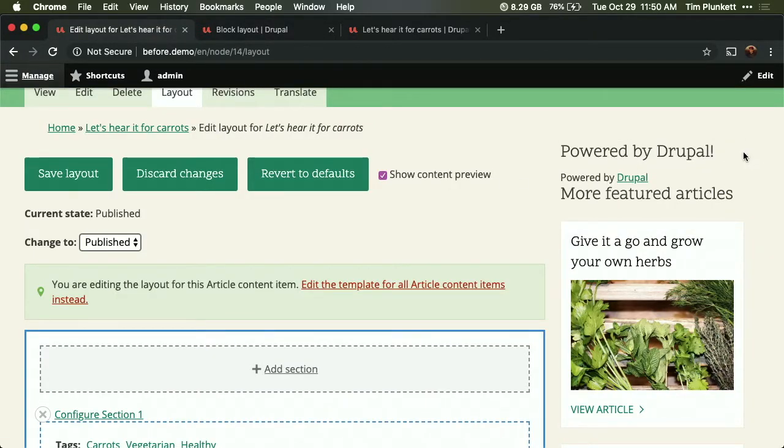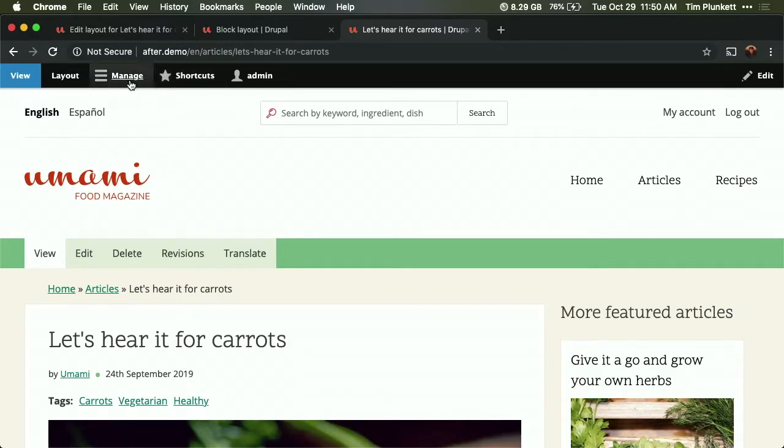That's fine. And you can, from here, using Quick Edit, you can change the title of that. That's nice. But that's not enough for me. So the Layout Builder Everywhere module, this is a different site, same install, but I've installed one module, which is Layout Builder Everywhere. You'll note that the Layouts tab is gone. It's now up here. We're in view mode. Now there's a new layout mode.